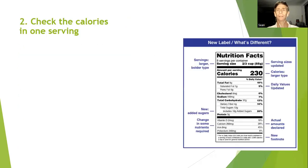So when you look at a label like this, it gives you a pretty good idea. If you can see my cursor over here, there's the nutrition facts. The servings are larger in bold type. So in this particular one, there are 8 servings per container, and the serving size is 2/3 of a cup or 55 grams.